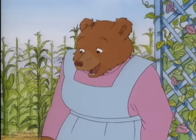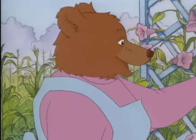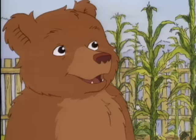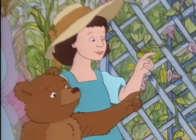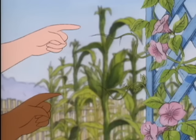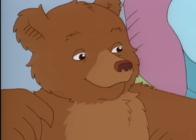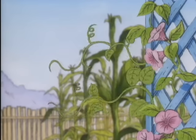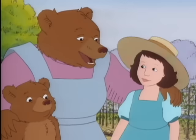I have an interesting bit of nature I can show you. This little vine wants to hang on to something so it can grow more beautiful flowers. Emily, hold out your finger. Me too? You too. Now be very still and watch what happens. Now loosen the little vines carefully and let them grab onto the trellis. Isn't nature wonderful?